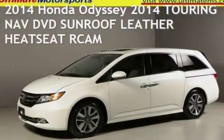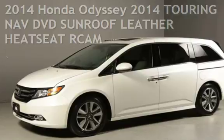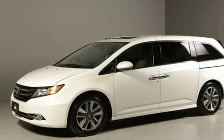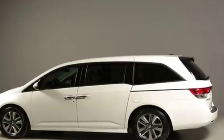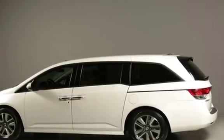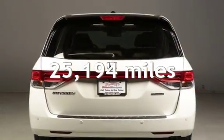Presenting a pre-owned 2014 Honda Odyssey. This four-door van has a six-cylinder, 3.5-liter V6 engine, with front-wheel drive, and an automatic transmission. This Honda is a great value with less than 26,000 miles on the odometer.